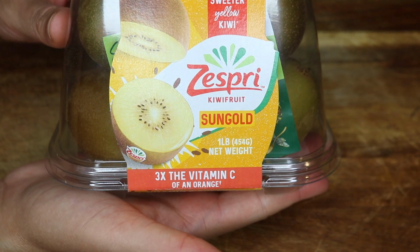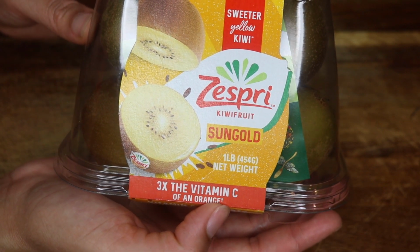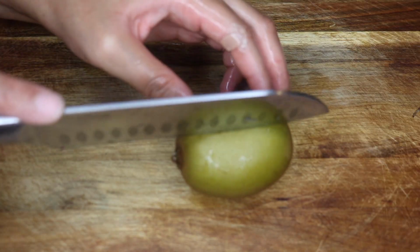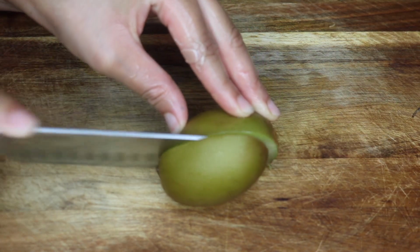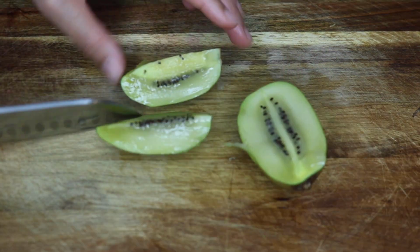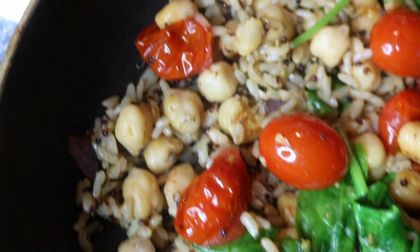I have been loving these Sun Gold kiwis. They are so good. I got these from my local farmers market. I definitely recommend trying these. And the skin is even different than the original kiwi. It's not so furry and thick, so you can eat the skin as well. I'm telling you, I love eating these cold. They're just nice and juicy. You gotta try them.